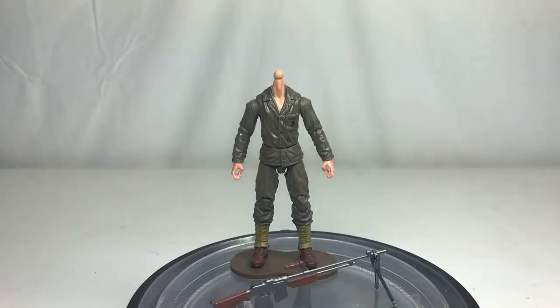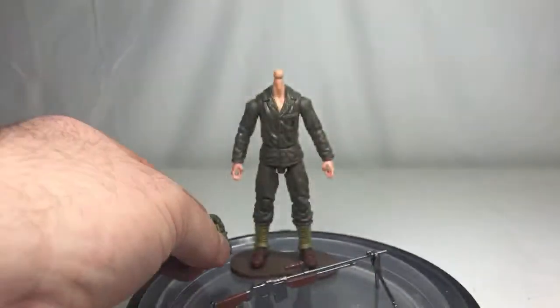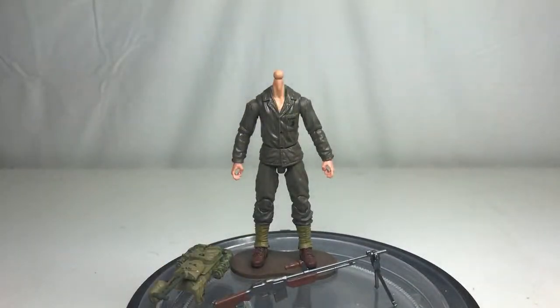This guy's probably going to sport a backpack. So, I already have one done. And he comes with the same backpack material, same satchel as everybody else, so we'll give him this already completed backpack. Then we'll put the rest of the pieces that we're not going to use away so they don't get lost. And we're probably going to give him a bandolier. Why not? And he's definitely getting the hat.